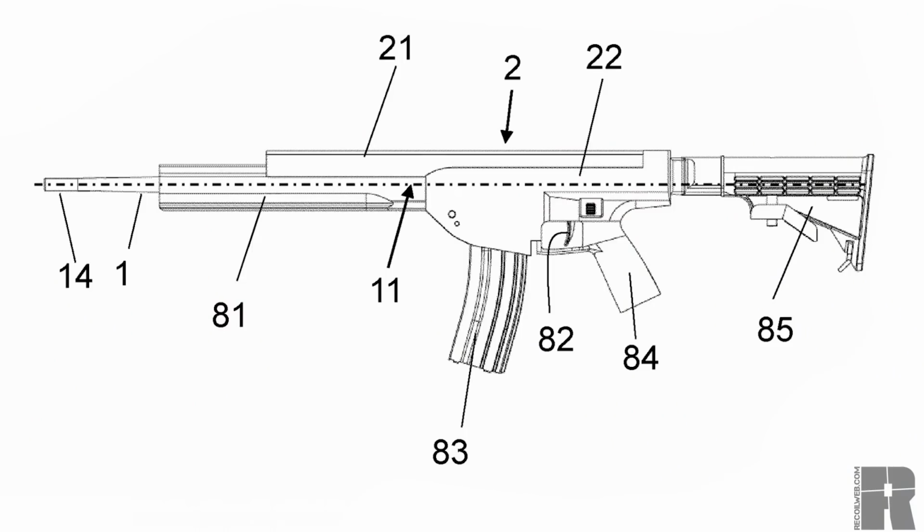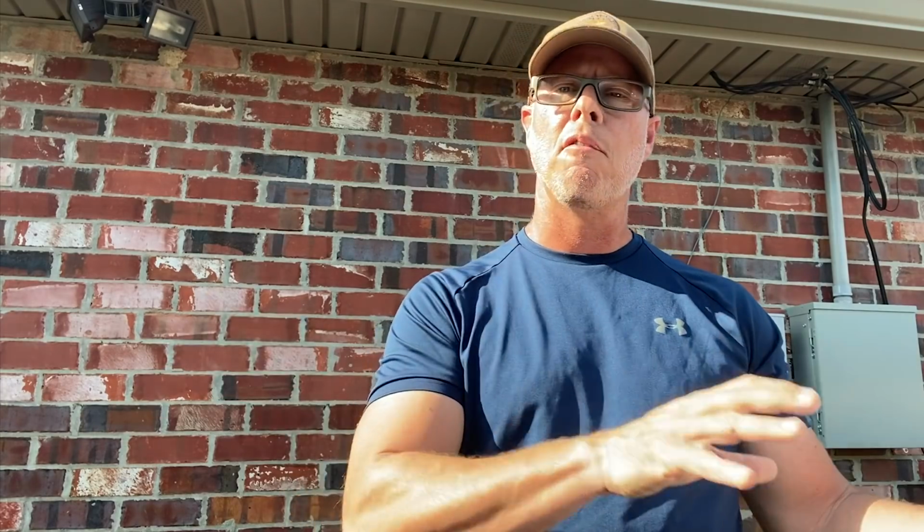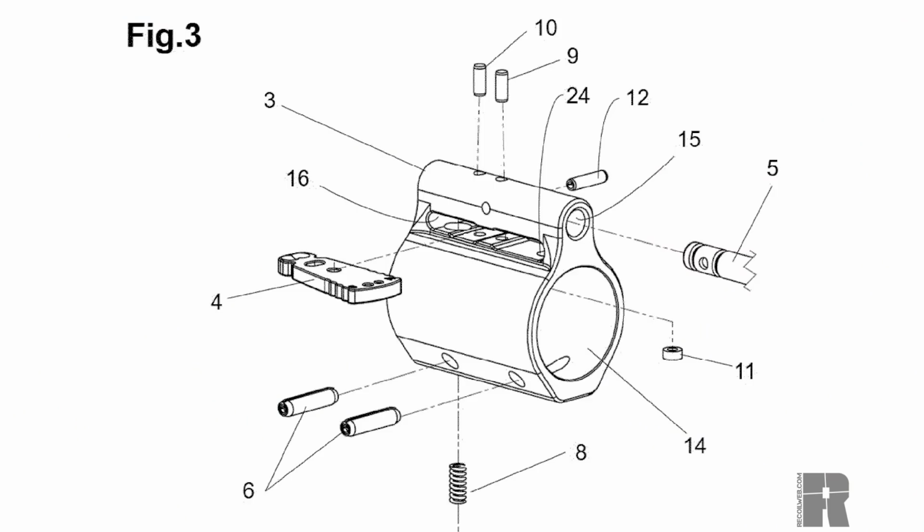I can talk about it now because the leak is out. The information is already out there. What it looks like is, over the last several years, Glock has been submitting various patents. A lot of those patents tie themselves back to some type of a carbine system, an adjustable gas system, definitely.